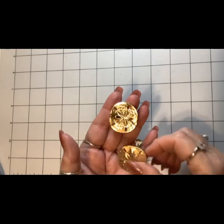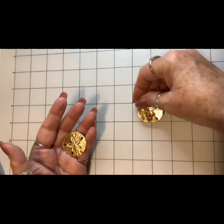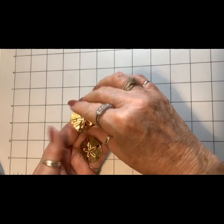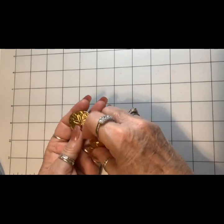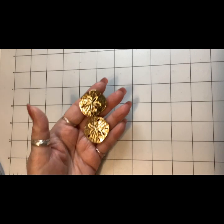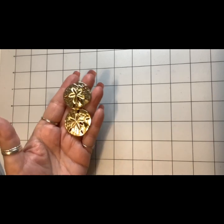So these are vintage. These are clips. These are just beautiful. They're about an inch and a half, kind of oblong circle, kind of like the shape of a starfish or a sand dollar. I'm sorry. These are fabulous. I would wear these, even though I have pierced ears. These are the most gorgeous gold tone. So I'm going to put 8 on these.